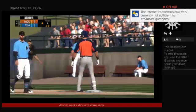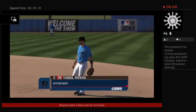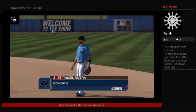The batter, number 44. Yadiel Rivera will come on defensively now as he takes over at second. Now playing second base, number 2.